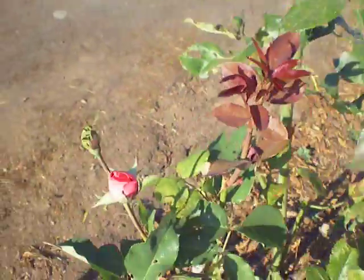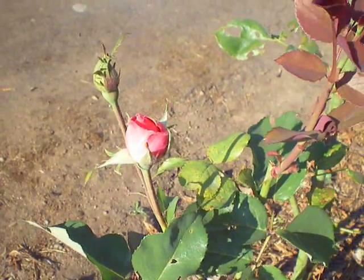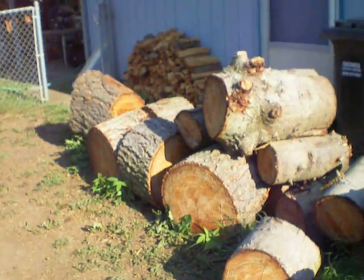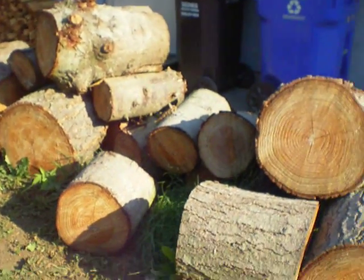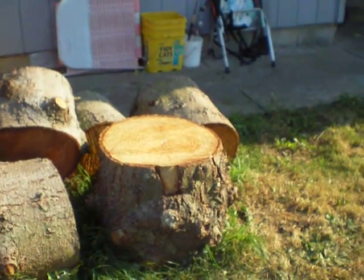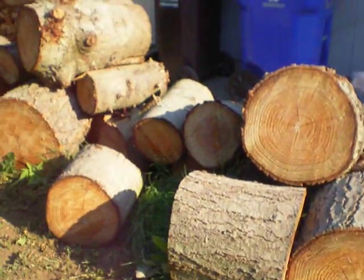And we've got a rose. Another rose coming. And that's about it. Bunch of wood to cut from the tree that used to be here. The neighbor's got a log splitter, so I'm going to borrow that. And should have some good wood for camping and for burning in the fireplace.